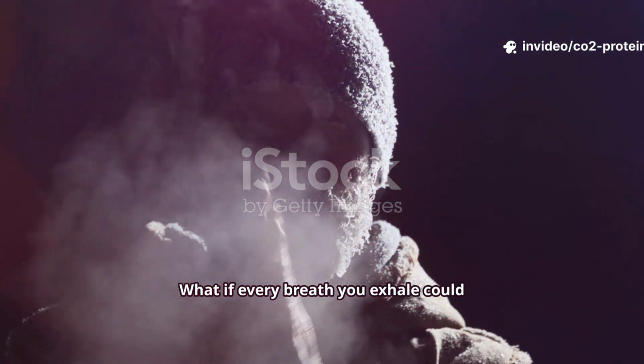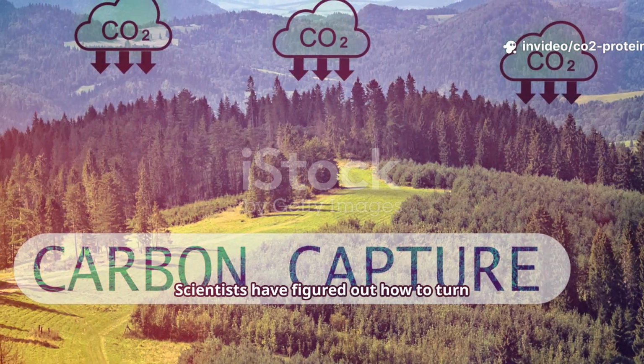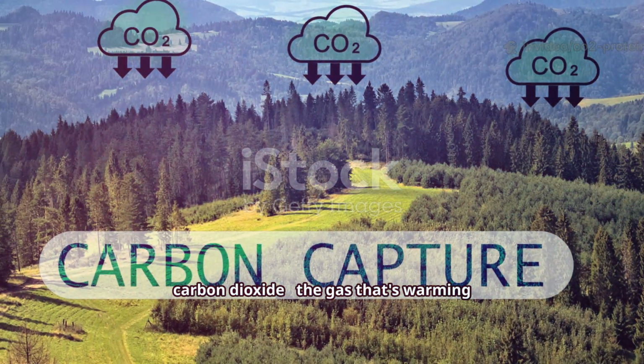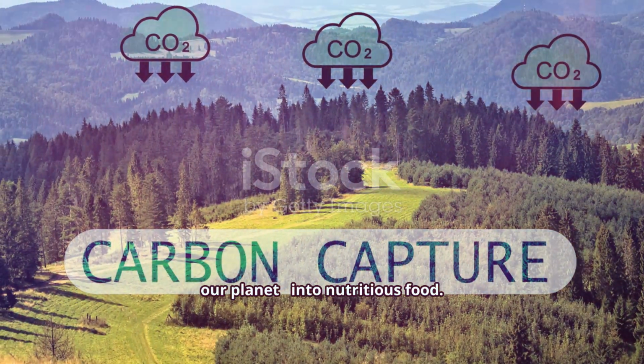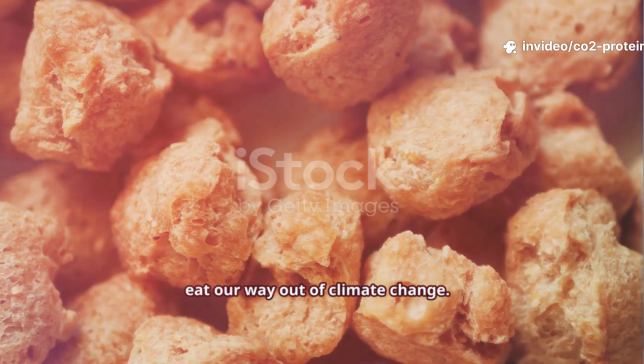What if every breath you exhale could become someone's dinner? Scientists have figured out how to turn carbon dioxide, the gas that's warming our planet, into nutritious food. This technology could literally let us eat our way out of climate change.